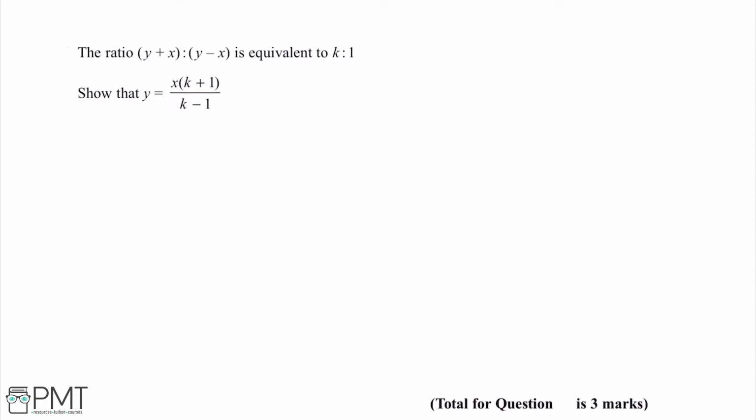The ratio y plus x to y minus x is equivalent to k to 1. Show that y equals x brackets k plus 1 divided by k minus 1. The fact that this ratio is equivalent to k to 1 means that k divided by 1 will be equal to y plus x divided by y minus x. And we'll get our first mark for writing this equation.